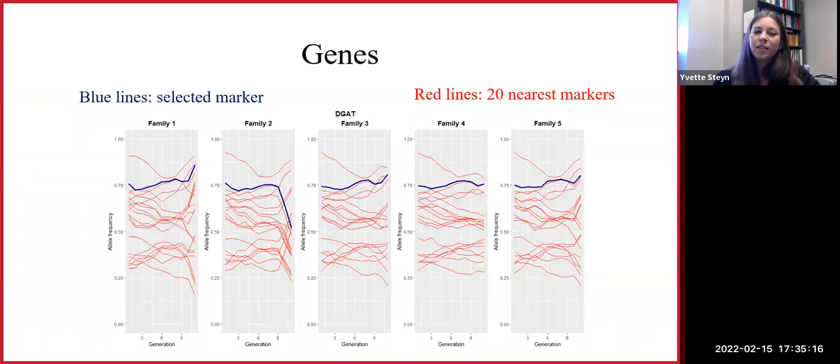I looked at DGAT, not because it changed the most, in fact, it didn't change much at all, but because it is important. And when I look at this, I can see that family 2 is quite different. There's a sharp decrease in that family specifically. So there's an antagonistic relationship between milk yield and fat. And at some stage, there was a bit more of a shift to change the fat content in dairy. You can also see with the changes around it that there's some hitchhiking where they follow the same pattern.